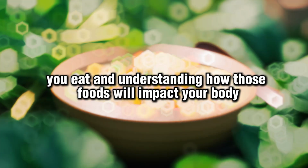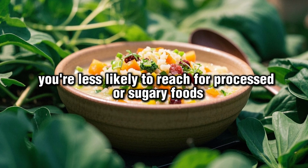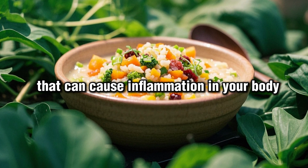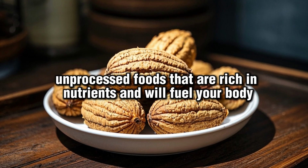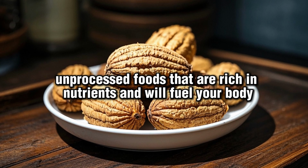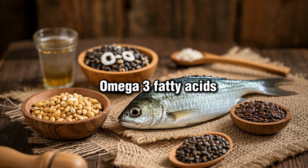When you eat for nutrition, you're less likely to reach for processed or sugary foods that can cause inflammation in your body. Instead, you'll focus on eating whole, unprocessed foods that are rich in nutrients and will fuel your body.